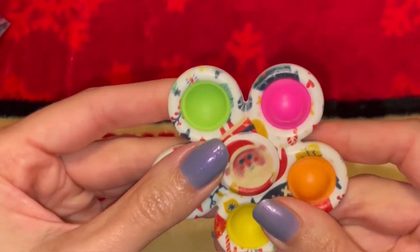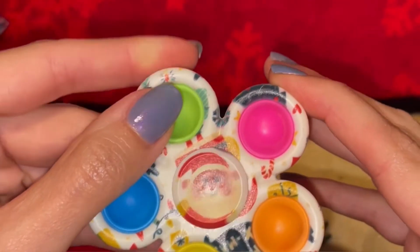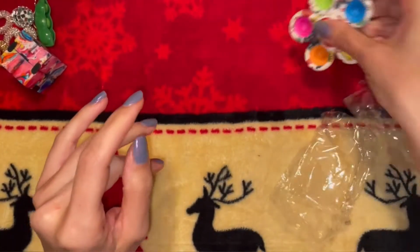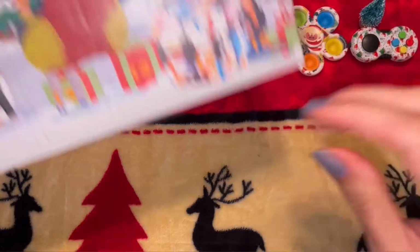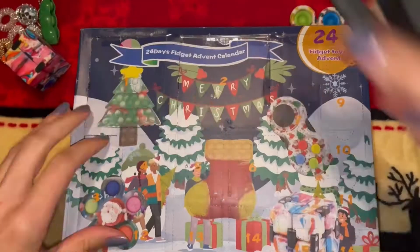It has Santa. That is a creepy looking Santa. But all right, so the front and back are the same. I don't know, I like this. I think this is a little neat. This goes in the good pile. My niece will probably end up getting all this minus the Christmas tree, but I just want to kind of separate good from bad. Number three is over here.